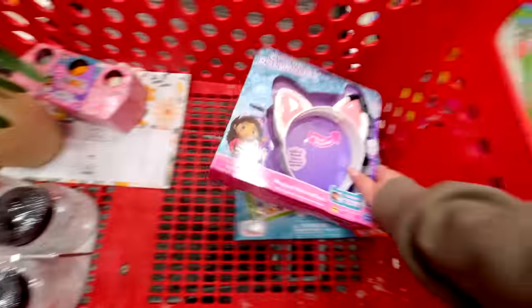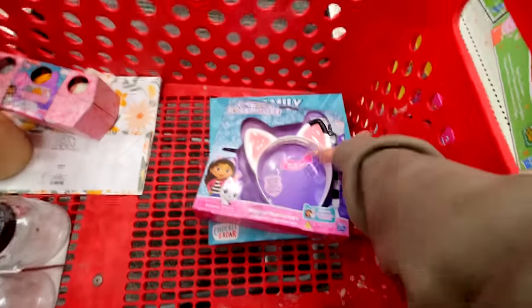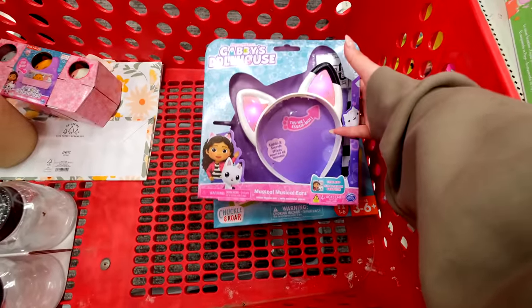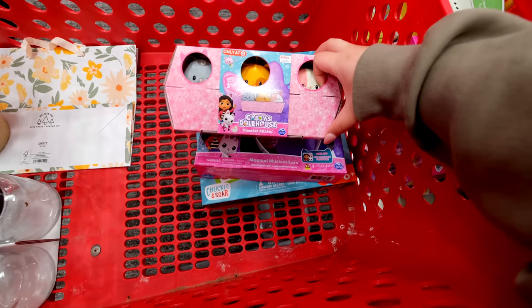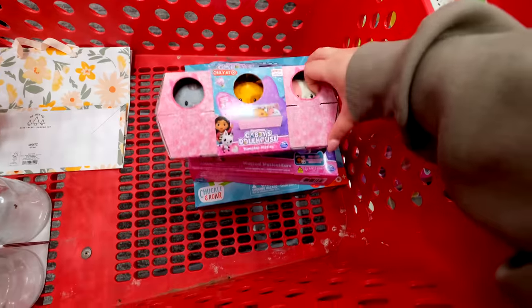And then I think I'm gonna grab her Gabby's dollhouse ears. These talk and sing. And then I don't know what this is. This is Gabby's dollhouse little cats hamster. They're her hamster kitties. So I'm gonna get these too.